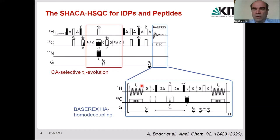This is essentially a chunked homonuclear decoupling sequence, where we have a BIRD filter in here, but it's not a conventional BIRD filter, but a filter with a selective pulse on carbon. And with carbon, you have broad ranges. That means you have relatively short pulses here, and you can nicely selectively apply the BIRD to the C-alphas, and you decouple everything that concerns other carbons. So this element is quite nice and gives you nice resolution, as you will see in a moment.